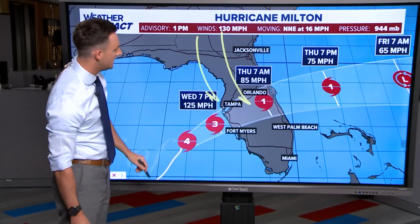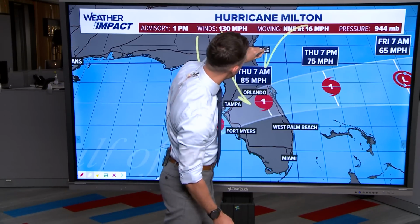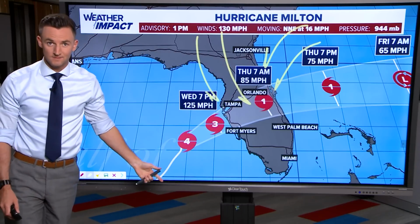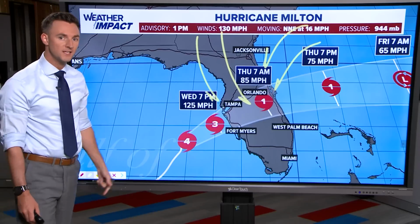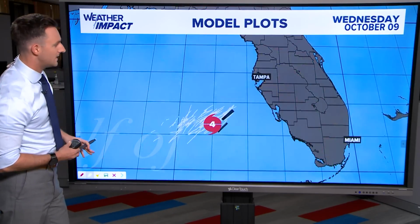And then, believe it or not, as the storm moves across the peninsula, still as a hurricane, the wraparound winds on the backside will lead to more storm surge here across the Nature Coast into Tampa Bay, and then also on the Florida East Coast, parts of St. Augustine totally evacuated because of that storm surge threat on the northeastern coast of the state. So a very impactful system here as we go through the next 24 to 36 hours.